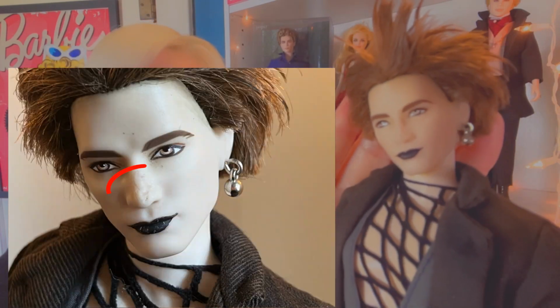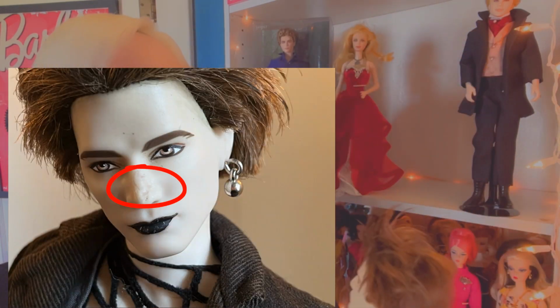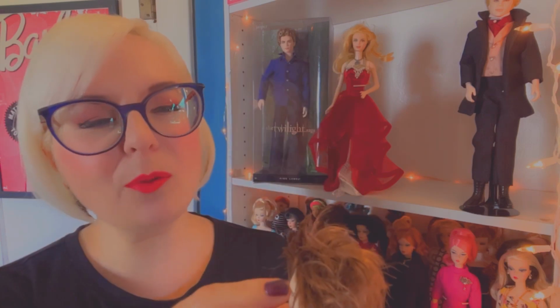And then I made the dummy mistake of cutting, I know you're already like, cutting open the package and not realizing that he was just sort of loose in there. And I nicked his nose. Don't know if you can see that, but his nose definitely has a piece missing.